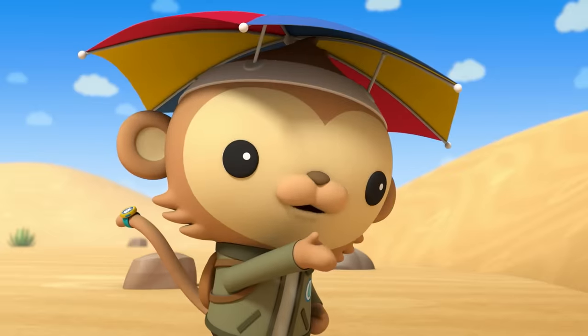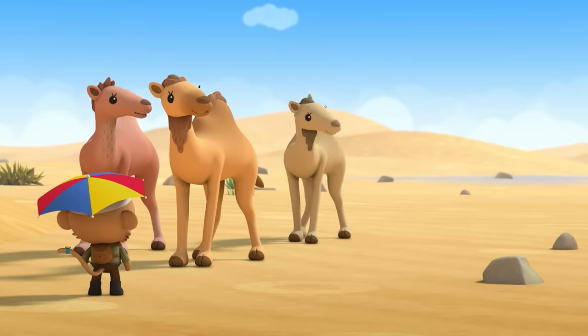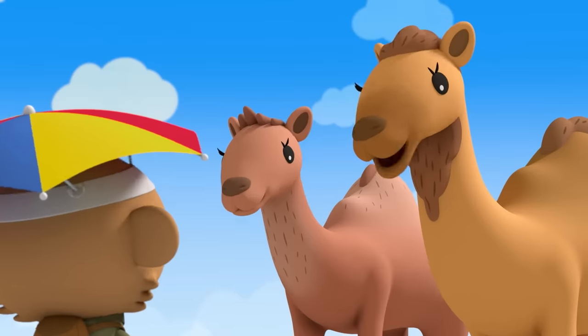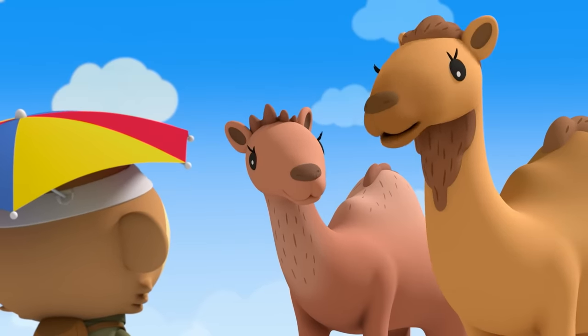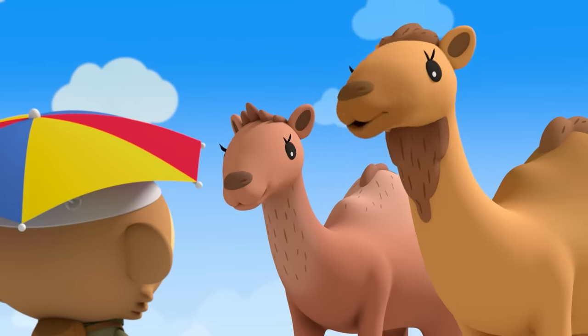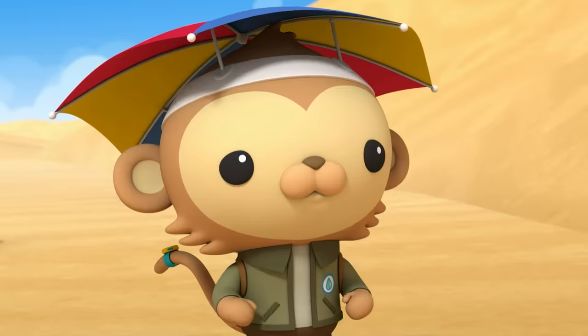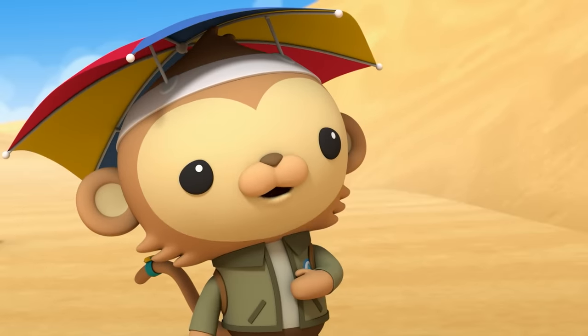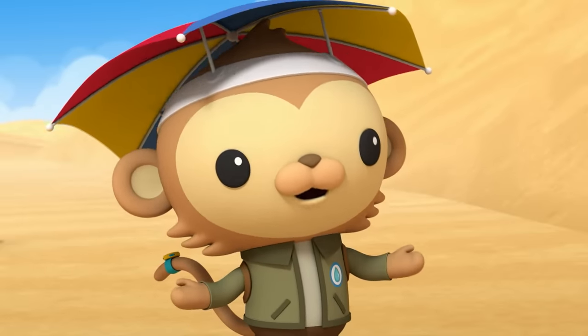But what about that lake? That is just an illusion, a mirage. It is not really there. Sometimes, when the sunlight reflects off the hot desert sand, it can ripple and look like water. No wonder I couldn't reach it. I've heard of mirages, but I don't spend much time in the desert, so I've never actually seen one before.